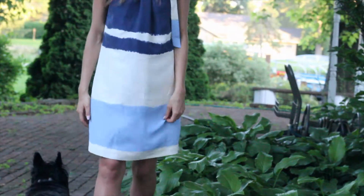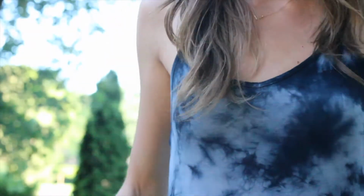So this dress that I'm wearing is one that I found at Goodwill. It still actually has the price tag on it, listed at $11.99, and then I got an additional 25% off. It's like a loose fitting dress. I'm gonna go ahead and show you the dress I am wearing right now.